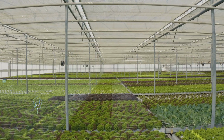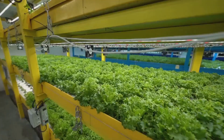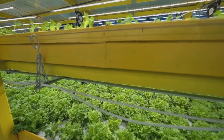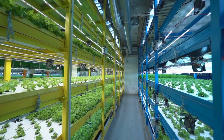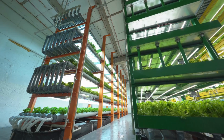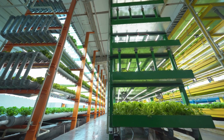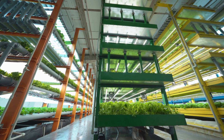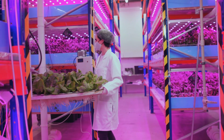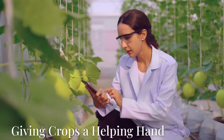The benefits are huge. Vertical farms use way less water and land than traditional farms, plus they can grow food year-round regardless of the weather outside. No droughts, no floods, just a steady supply of fresh produce. Now, vertical farming isn't going to replace traditional farms entirely, but it's a game changer for urban areas and regions with limited farmland. It's fresh local food grown right in your backyard, or should I say, your back skyscraper.